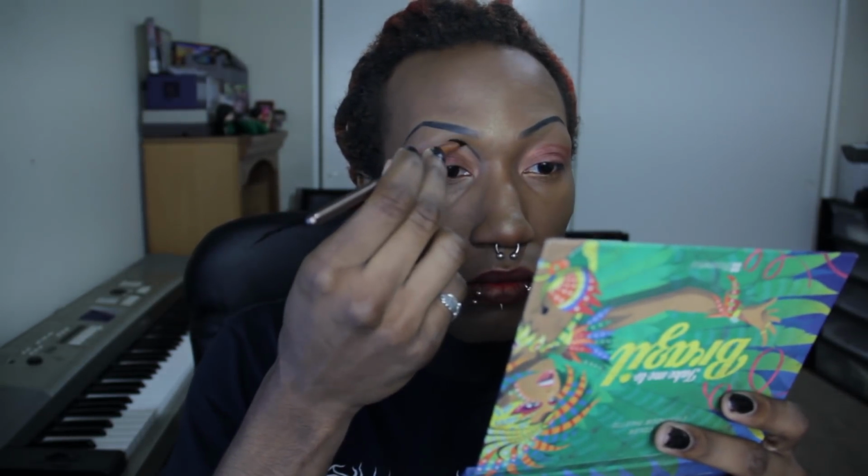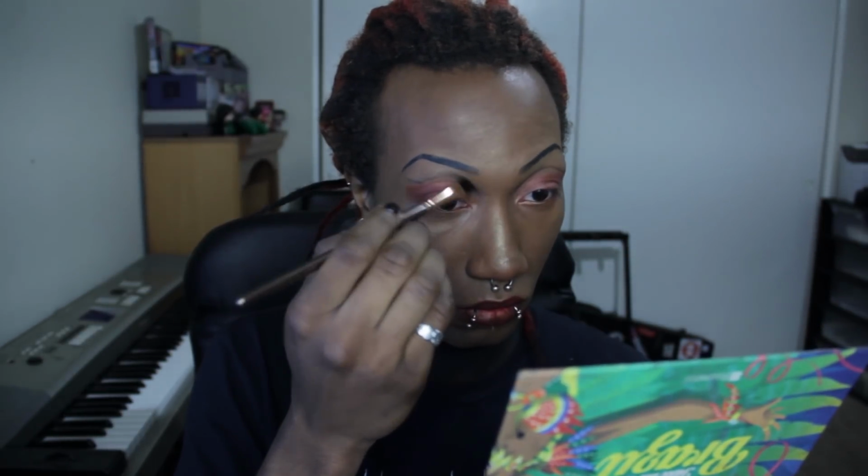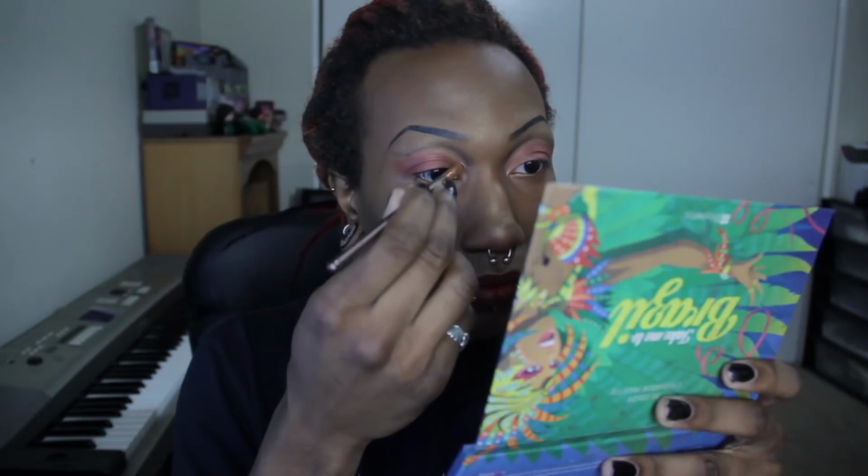Next, I'm going in with some black eyeshadow, and then we're going to draw a line over our natural crease, just slightly over. You can go in your crease or slightly under depending on your eye shape. And then I'm just kind of blending that out and trying to keep it dark towards the line.